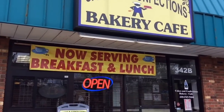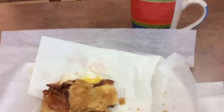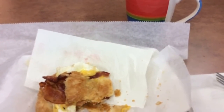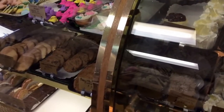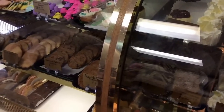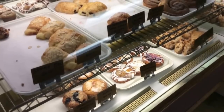After the flea market, we stopped for breakfast here. We had never been here before, it was recently opened, and I got a bacon, egg, and cheese croissant, and Mick got an everything bagel. And they had lots of cakes and cookies and all kinds of bakery stuff. And it smelled divine in there.